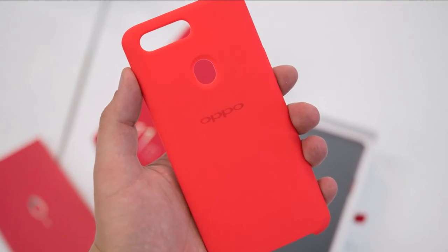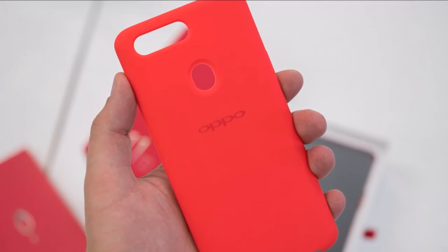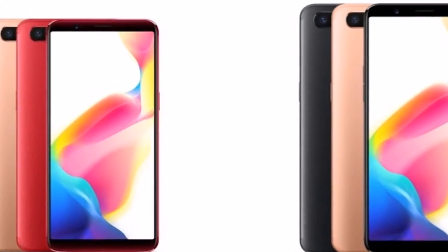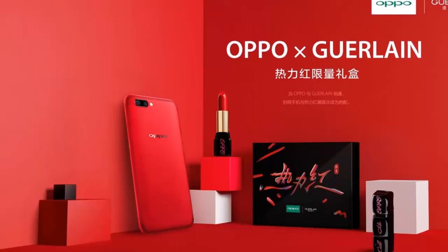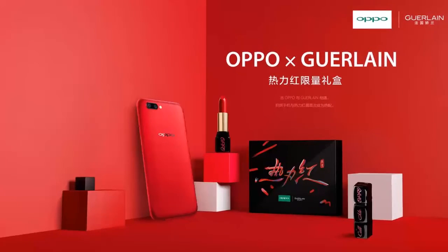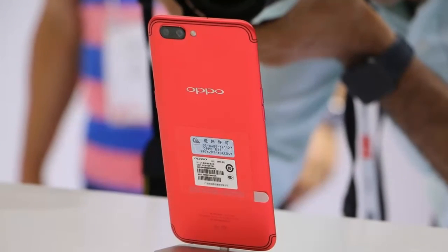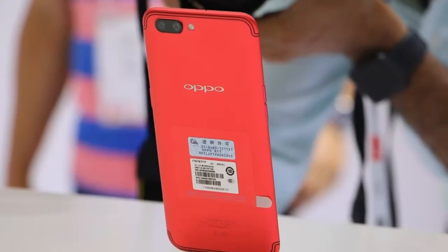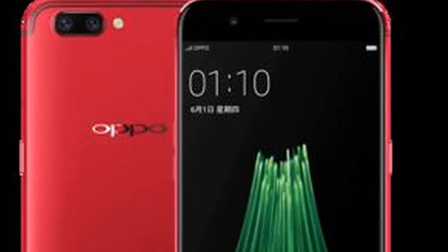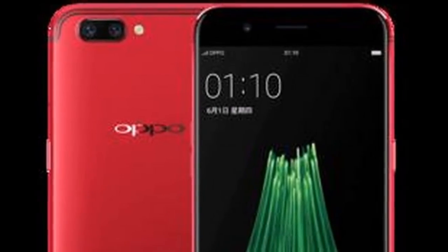The R11s Plus is similar, but features a larger display at 6.43 inches, a bigger 4000 mAh battery, as well as 6GB of RAM. While global availability and pricing is still to be determined, you can expect the Oppo R11s to cost around $475 and the R11s Plus to cost around $100 more.